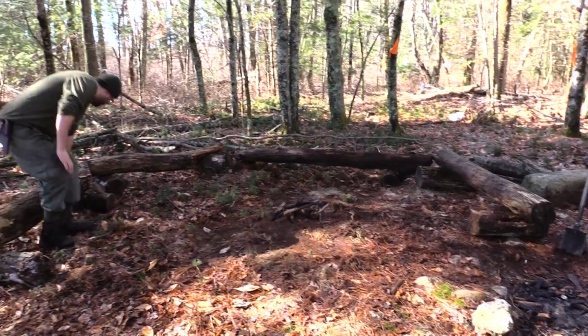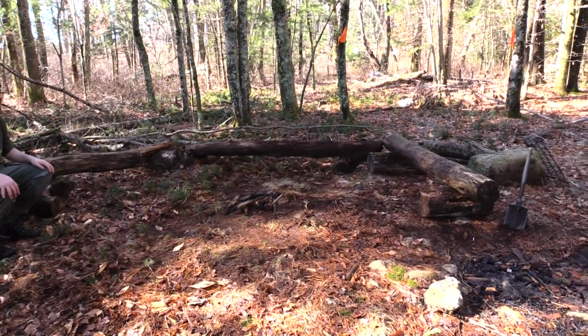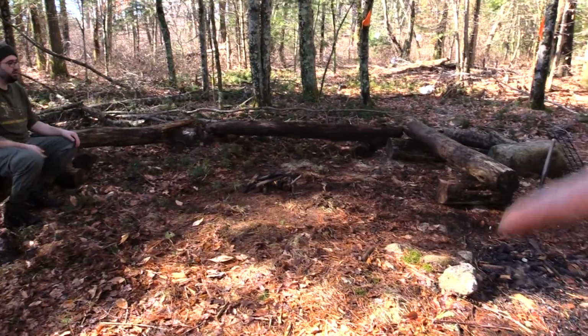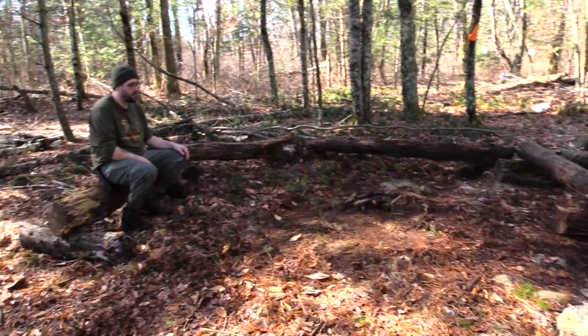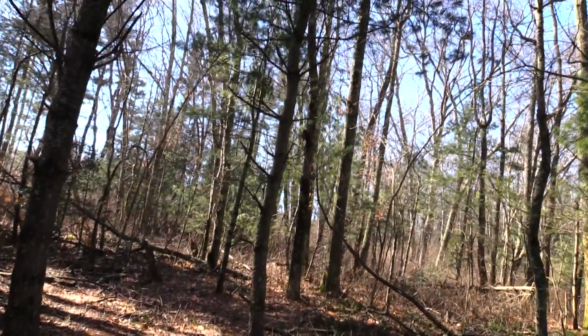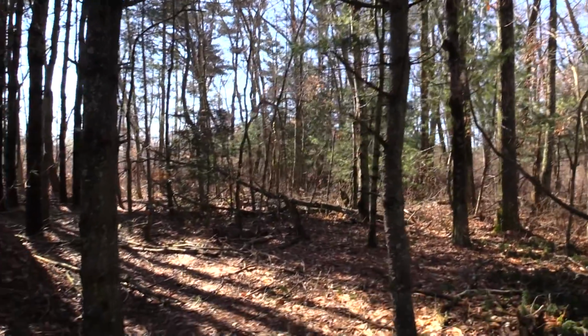Should make one more bench. Yeah, one person, 1, 2, 3, 4, 5, 6. Yeah, one more bench and put it right there. Like right there for beer. Yeah, put it like right here. Yep. Nice. Cool. Alright, so I need to find another log for another bench. And I'm looking at that guy right there.